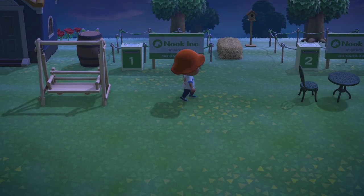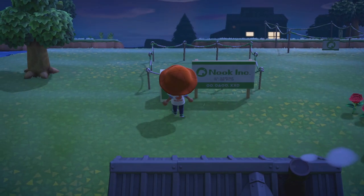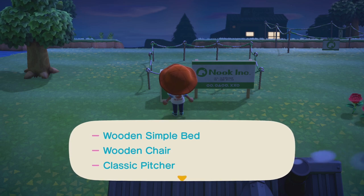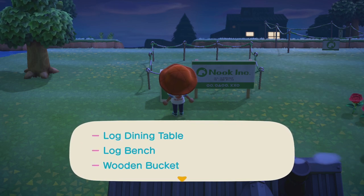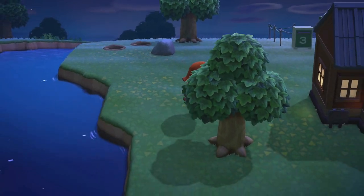All right, so we have one more to go. Let's go check what it needs over here. Okay, interior: wooden simple bed, wooden chair, and classic picture. And then finally, let's see, log dining table, log bench, and wooden bucket. All right, let's go ahead and craft these things and we'll see you in a moment.